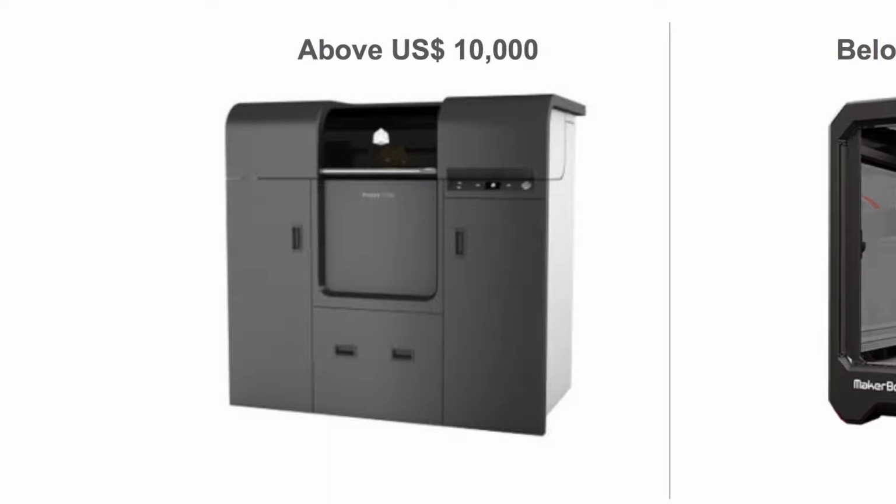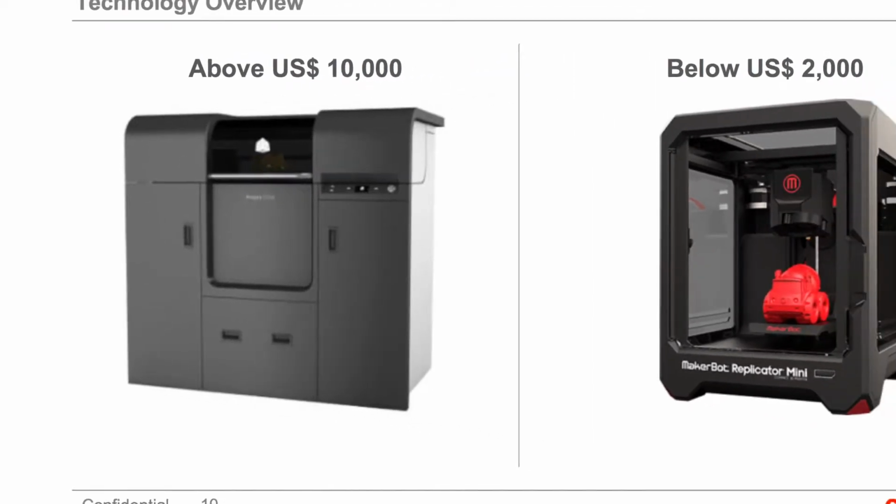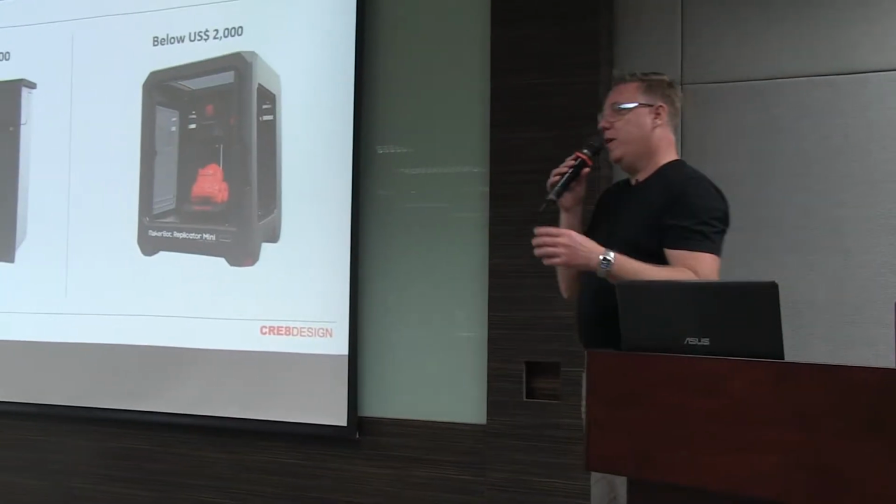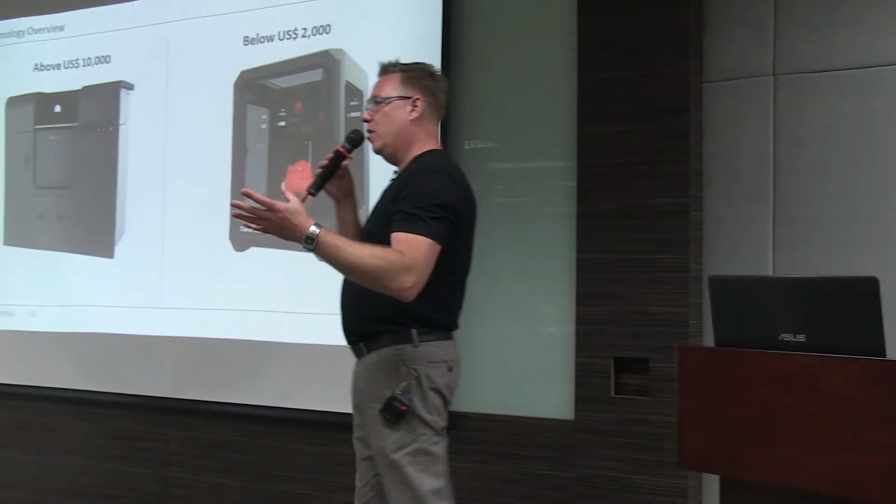3D printers that used to cost 20,000 US dollars not too long ago, you can buy now for below 2,000 US dollars. So obviously that is creating an interest from the market in terms of self-production, and they can squirt anything from chemical reactants to silicone sealant to even food. As long as it's liquid, they can make something out of it.